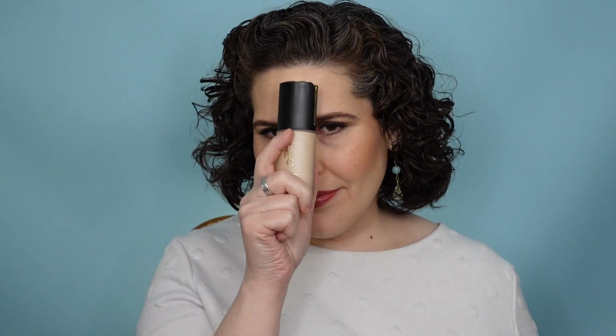And my fave, I can't not have the Auric. I have to have it. So the Auric Glow Lust in Morganite is in there this month.